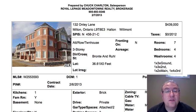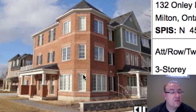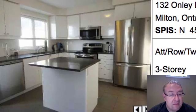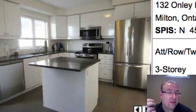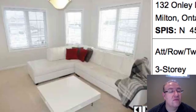So 132 Onley Lane is the next one up, $439, and so it's a 3-story with a double garage in the back, and it's one of the bigger ones, the corner one. It's got that nice sort of corner turret look to it. Very modern furniture, very minimalist inside. The white cabinets, I think there's 2 different kinds of white. There's sort of an off-white that I think really looks nice with cupboards. And then there's like the stark white, which can sometimes look cheap. And it's hard to tell from these photos.